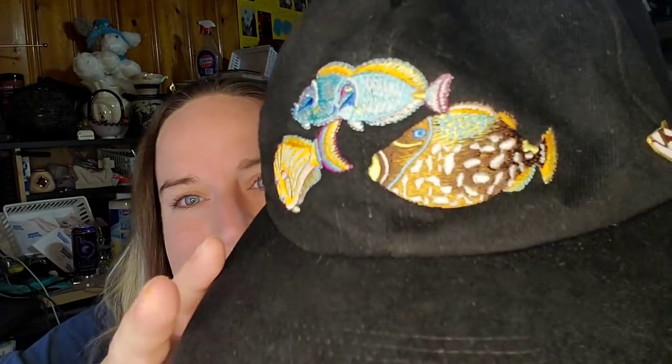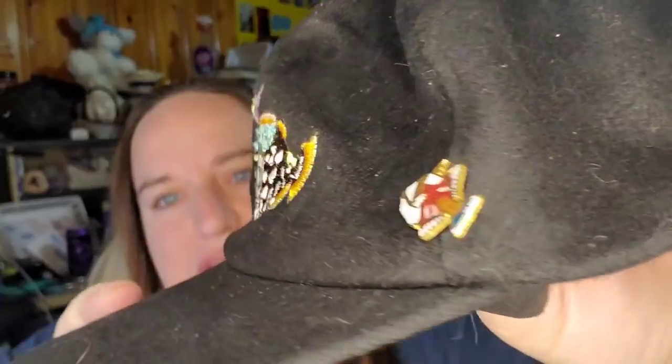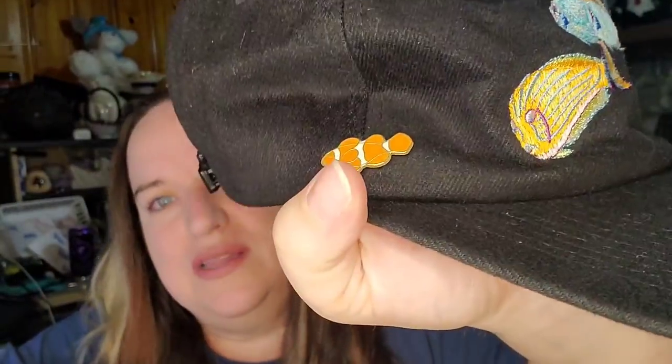Up next, this is a really cool vintage Hawaii hat. It's got the triggerfish there. I did leave the pins on this. Most of them I typically will pull off, but this one I did not. I had this for less than $2 and it sold for $17.99, free shipping. And this will go in an 8x6x4 box.